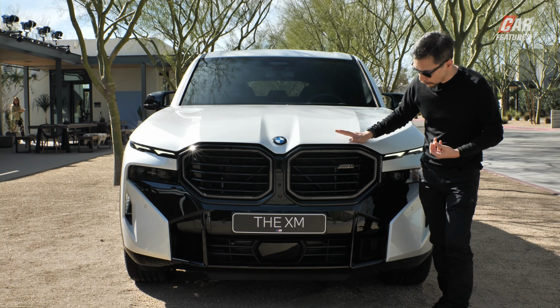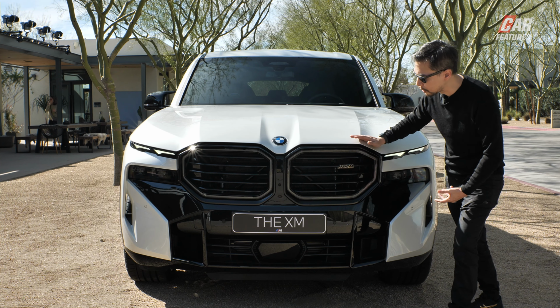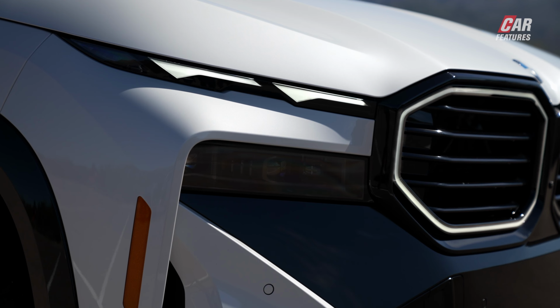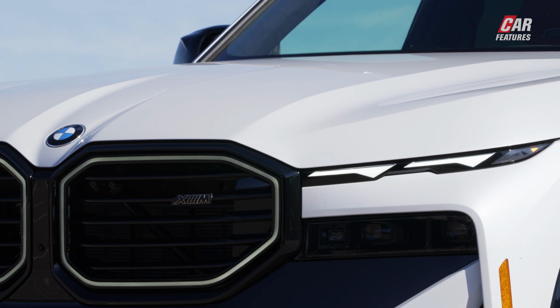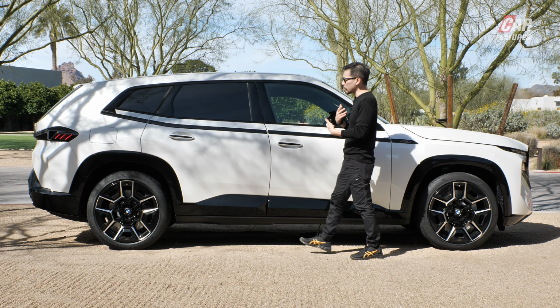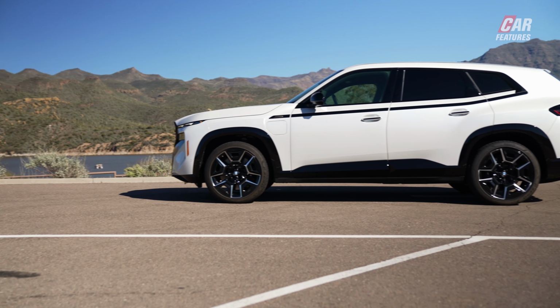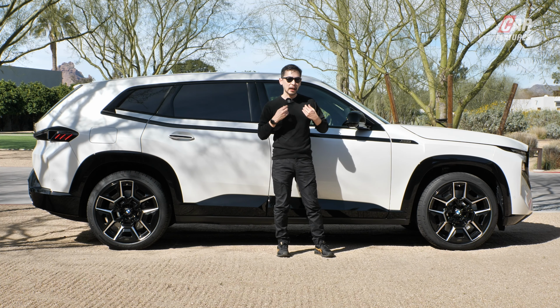The rest of it is very aggressive in the front end, with a lot of piano black gloss. The stacked headlights: we've got one section here that looks a lot like the iX, and another section down here with the split headlights, which we see on the X7 and the 7 Series. Now as I walk up, you can see just how big the side of the car is. Just like the X7, same wheelbase, in excess of 3 meters, so a lot of interior space, as we'll show you later. But there are some very interesting design details here.